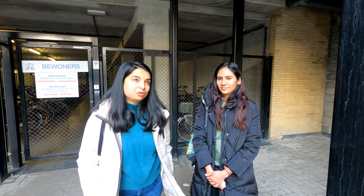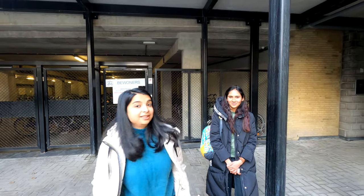So Ganga showed us around the entire residence hall, and we had a nice chat about the application process and all the things related to that. Now we are going to go to the University of Ghent. Although it's a weekend and we are not sure whether it's open or not, we'll find out, and we'll continue our questions there. So let's go.